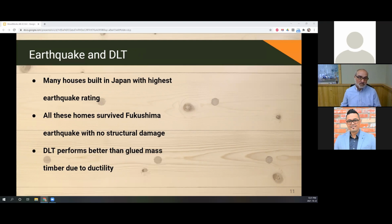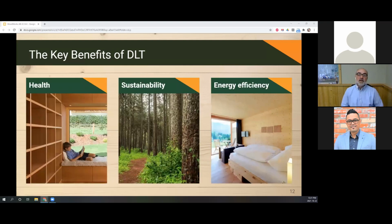No. Okay, now we look at the key benefits of DLT, in my opinion. All types of mass timber have benefits over other building methods, speed of construction due to prefabrication, for example. But DLT has benefits over other mass timber products like glulam, NLT, and CLT. This is the reason why we produce only 100% wood DLT. The three benefits are health, sustainability, and energy efficiency.